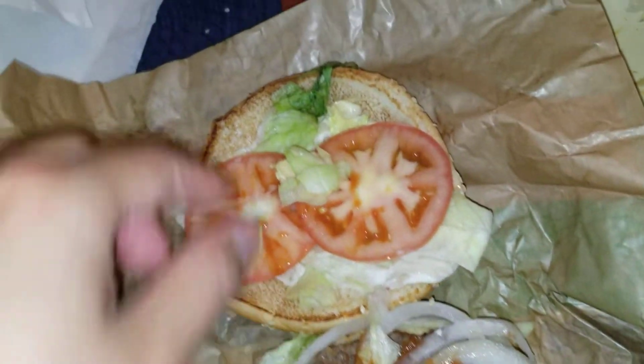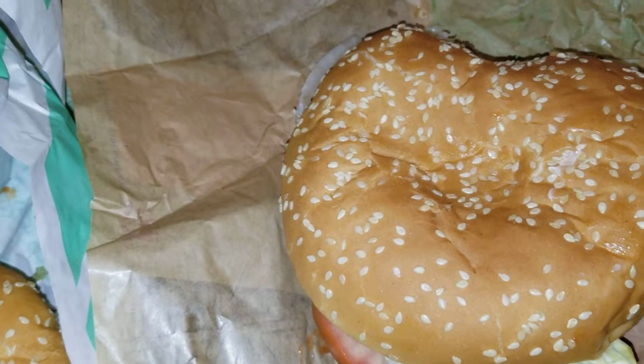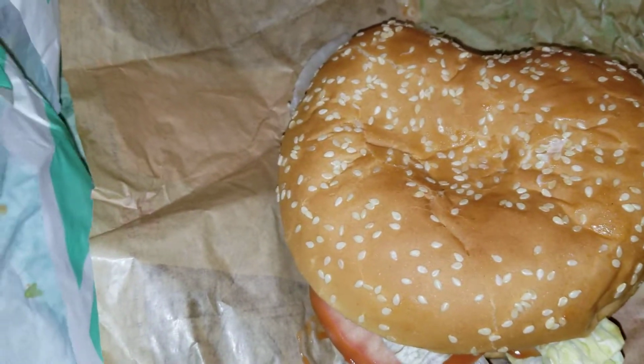Since they already tasted it, I'm gonna see what's the difference. Tastes like a Whopper on this one. It does taste better. I don't think it's a seasoning thing. I think it's actually the meat. I'm going to try the meat by itself.